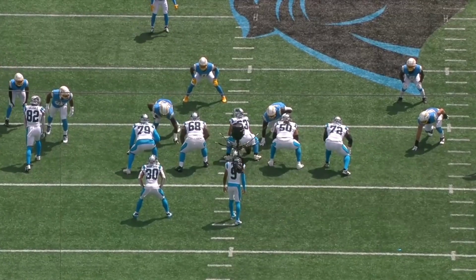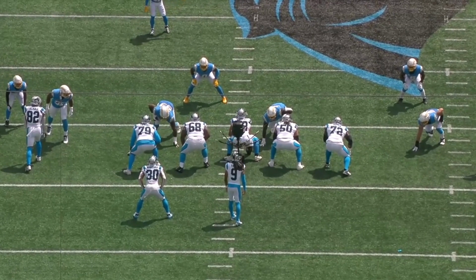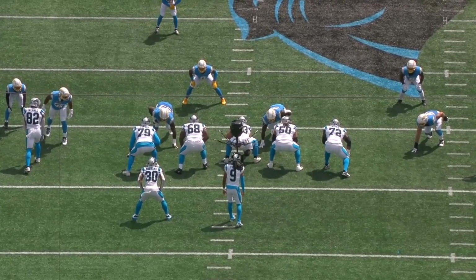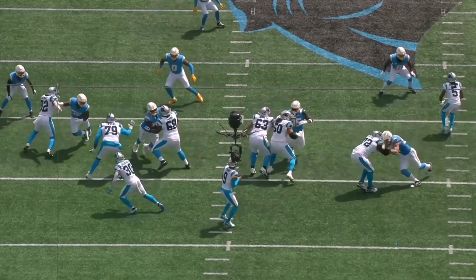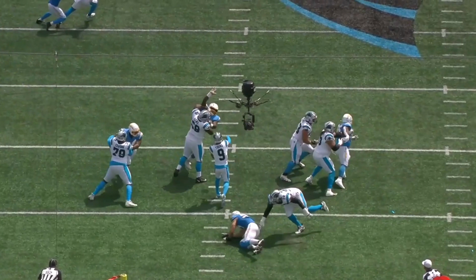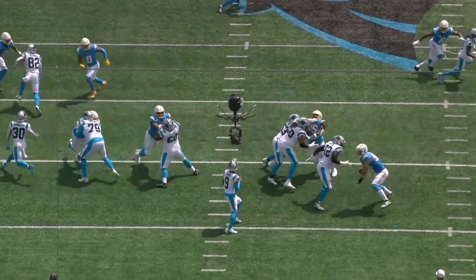That's the thing, though. You see this, and it felt like the Panthers just got cute. Like, run the ball. You're 3rd and short. Get the first down. Let's see it from the pocket. Really good protection. I just want to see this again, too.